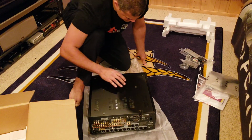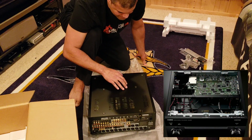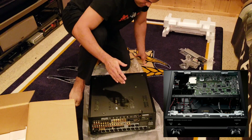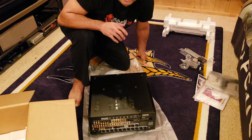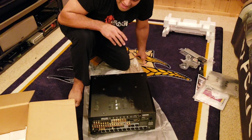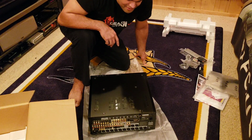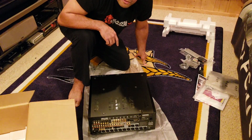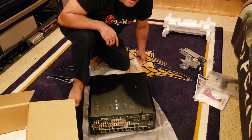Man, I wish I can see the power transformer in the middle. Guess I don't want you to see it. That's fine. I know it's in there. All right, guys. Well, there you have it. There's the unboxing of the Yamaha 5100 processor. It looks amazing. It looks beautiful. I know it's going to sound incredible as well.